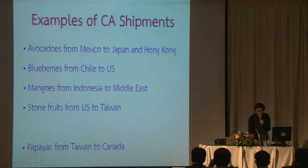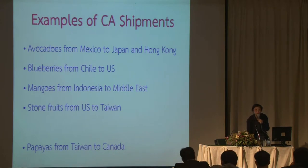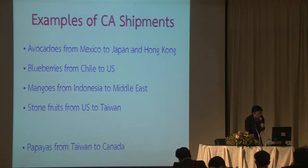But actually, firstly, for durian, the Department of Agriculture tried to transport durian within control atmosphere shipments, but just for research, still not in the trade market. But right now, I believe that Dr. Pirsak has exported mango to Japan with control atmosphere shipments. I think this is one of his successes. That is very good. That is one example for CA shipments.